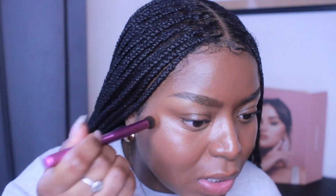I know you guys can see the difference, but I wouldn't use this on top of my concealer, because my concealer that I typically use for brightening is brighter. So I'm going to add my typical concealer on top to have that brightening effect, but I still wanted to use this just to show you guys how it blends and my thoughts on it.